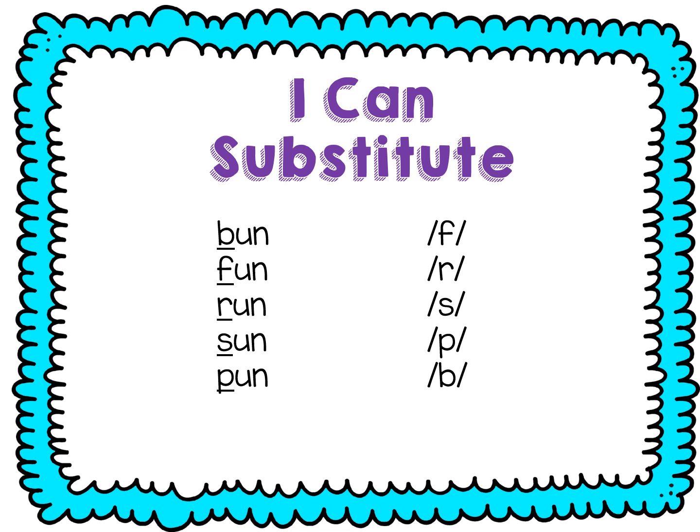Let's practice substituting. We're going to change that beginning sound. Say bun. Bun. Change the b to an f. Fun. Say fun. Change f to r. Run. Say run. Change r to s. Sun. Say sun. Change s to p. Pun. Say pun. Change p to b. Bun.